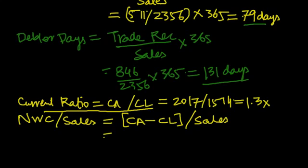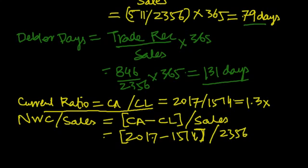So you have a figure here of 2017 of current assets minus 1514 of current liabilities divided by 2356 crore of sales, which gives me a number of 21%. Generally, the net working capital to sales is calculated as a percentage. This is a comfortable number overall, as it indicates that the company, which is Opto, requires just 20 rupees as net working capital for every 100 rupees of sales.